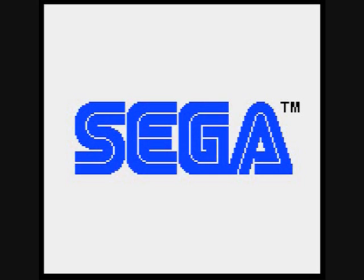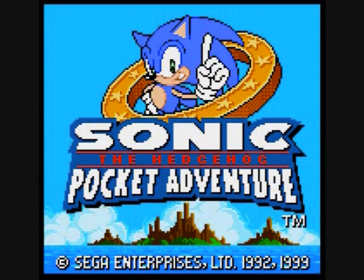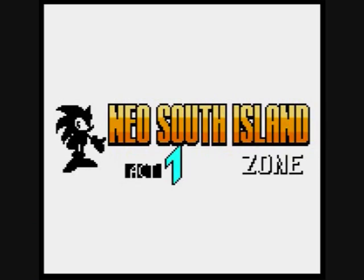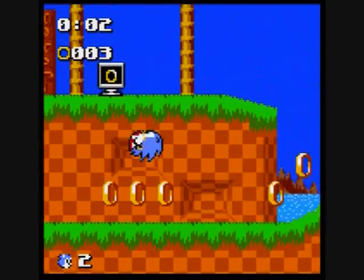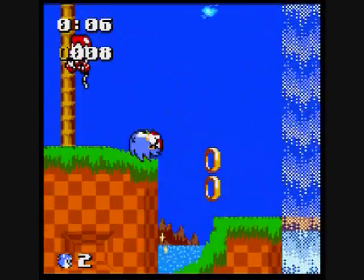So, if there's a Sonic game that screamed cash-in, it couldn't be any bigger than this. Because the overused Seaside Hill theme wasn't out yet, Sonic Pocket Adventure for the Neo Geo Pocket Color, well, there's a reason it says 1992 in the copyright date, because this is basically Sonic 2 without the speed and graphics.